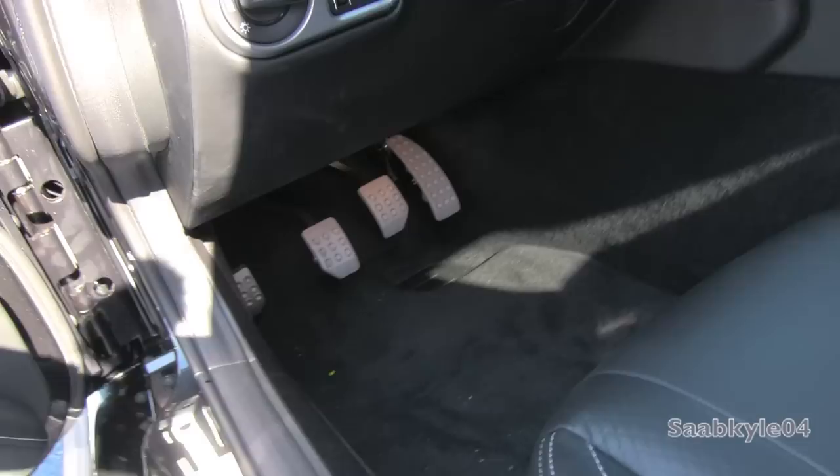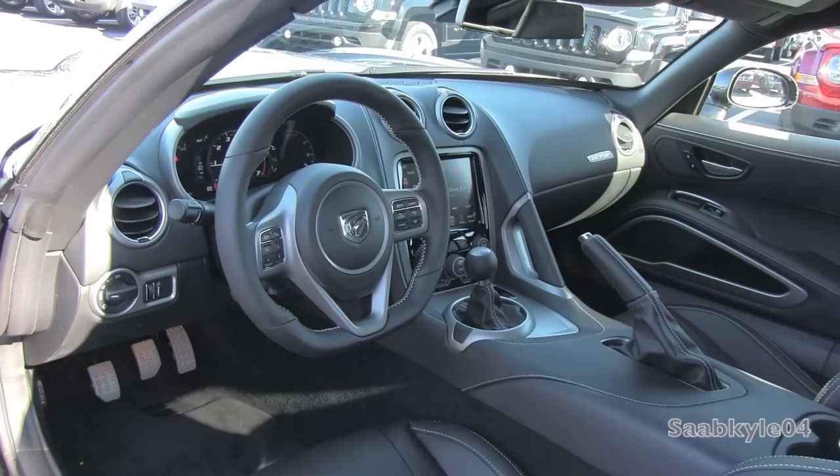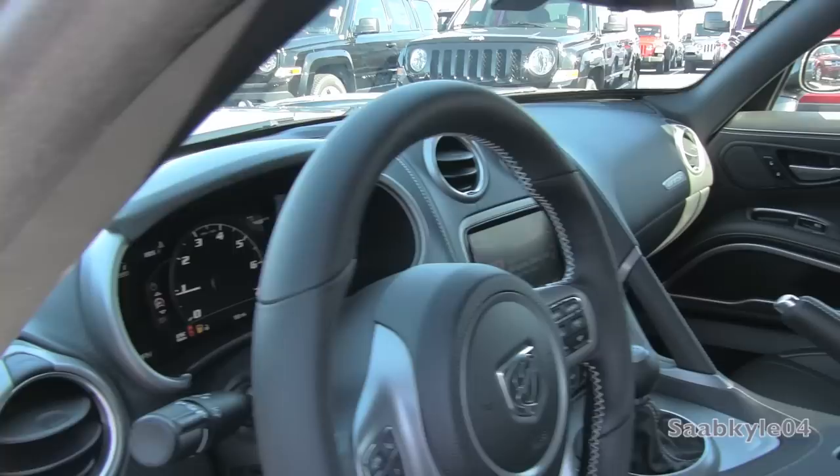Telescoping isn't currently available. The pedals are power adjust, and like I said, the dash is completely wrapped out of leather in this model. Satin silver accents many of the binnacle, speedometer trim, as well as center console and air vents. Nicely finished off with a full black headliner, composed of Alcantara. So let's go and see how she sounds.